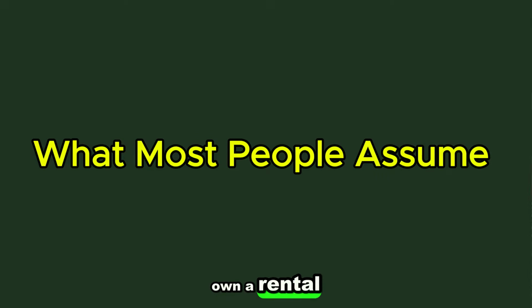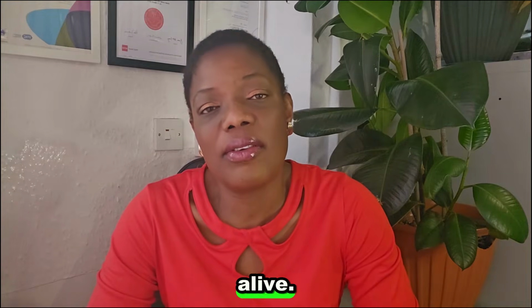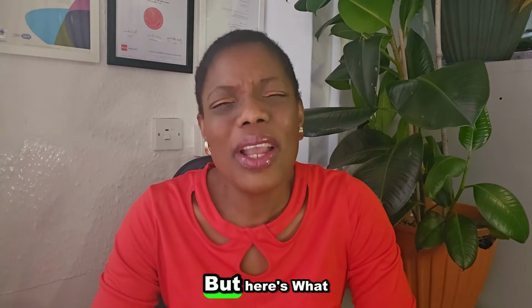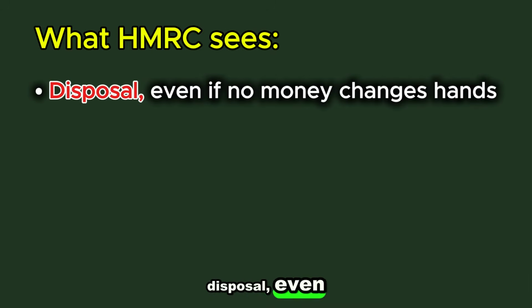Let's say you own a rental or second home and want to pass it to your kids while you're still alive. Many parents assume, if I give my property now, it's out of my estate, no tax later. But here's what HMRC says. You've made a disposal even if no money changes hands.